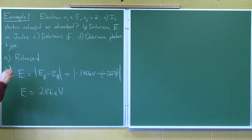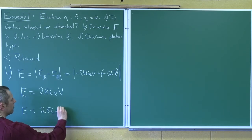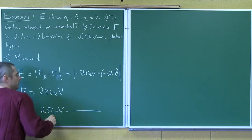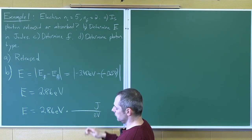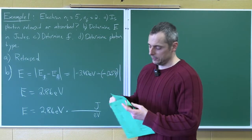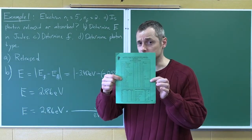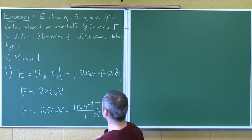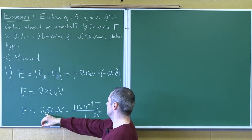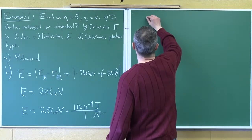But that's not the answer. They want the energy in joules. So as we learned in the photon video, we have to do a conversion like chemistry dimensional analysis. We want the eV to go away, so we're going to put eV on the bottom and joules on the top. Now, what's the conversion? What numbers go here? You go to the front cover of the reference table. 1 electron volt is 1.6 times 10 to the minus 19 joules. So you put 1 electron volt on the bottom, and 1.6 times 10 to the minus 19th goes with the joules. The eV go away, and it leaves me with joules, so I'm just multiplying that by that and dividing by 1, which gives me 4.58 times 10 to the minus 19th.